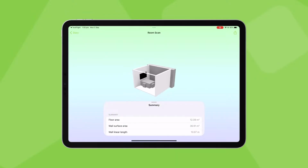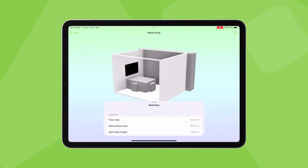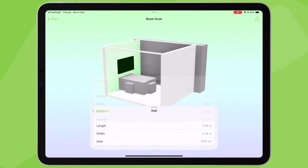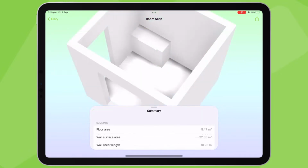You can move around to see the layout and space. Plus, you can get the measurements of any object or wall in the room. We can see the width and height of this TV, and the total surface area, height, and width of this wall. In this example, we can see the size of this fridge, or the width of this vanity in this bathroom.